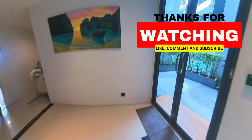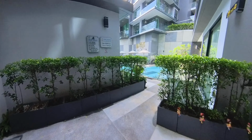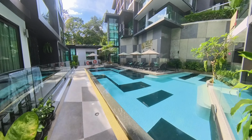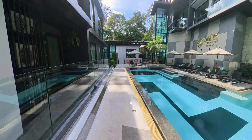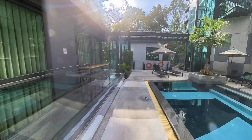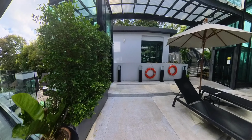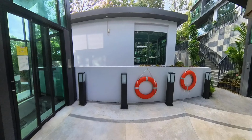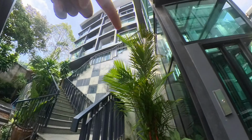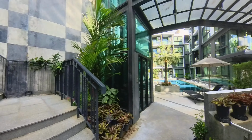So let's go over here and take a look at the pool on the second floor. It is a simple little pool. I mean, you can't go wrong with a pool. And some of the units actually have doors that you can come straight out. Simple little pool, lots of shade. And then there are two elevators here. There's building A and building B. We're in building B and this is building A.